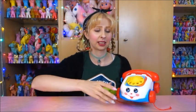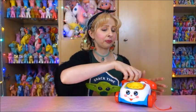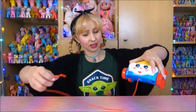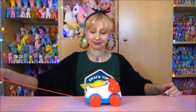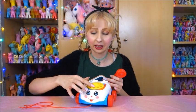And interestingly enough, they still also produce the other version as more of a retro version. So this is more like a box, and this one's a little bit more rounded, but it's still basically what it was in the 60s. You have this thing to pull it, the wheels are turning, and while the wheels are turning, the eyes are moving, and you can just play hello, hello, and this one makes noises.